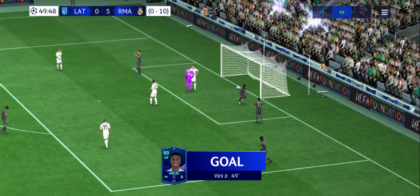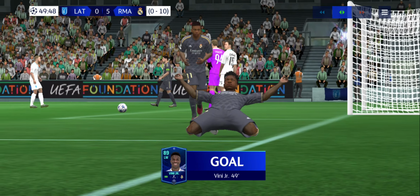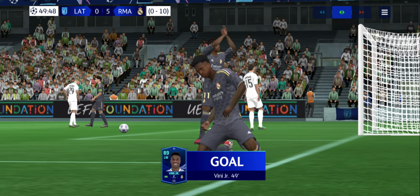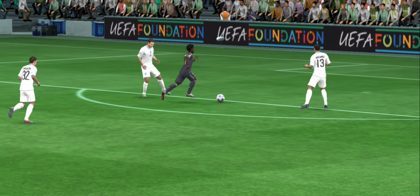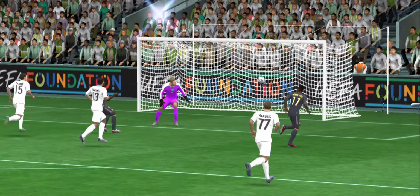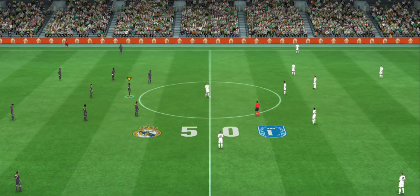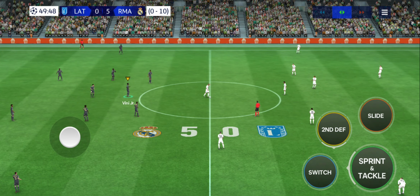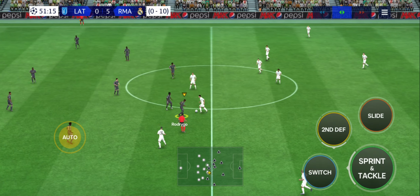Vinicius! Well, just watch this again. He's bright, he's hungry, and he's determined. That's a good finish. Oh my goodness, it's so one-sided. 5-0 in this match.